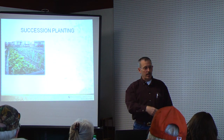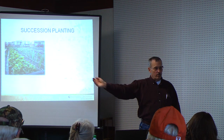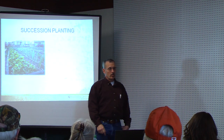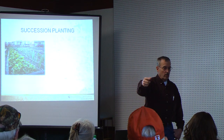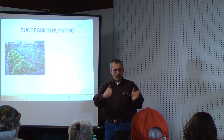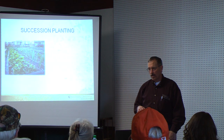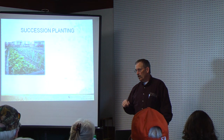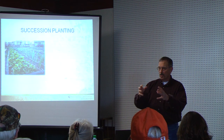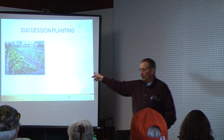When it starts to bolt and get old, plow it up and plant some new. Or you can plant half of this row this week and then wait a week or 2 weeks and then plant the other part of the row. And so then it's staged out, so you're harvesting over a longer period of time. That's what a lot of these community-supported gardens do, the CSAs, where you buy shares into the co-op, and so every week you get so much produce. It's the same principle.